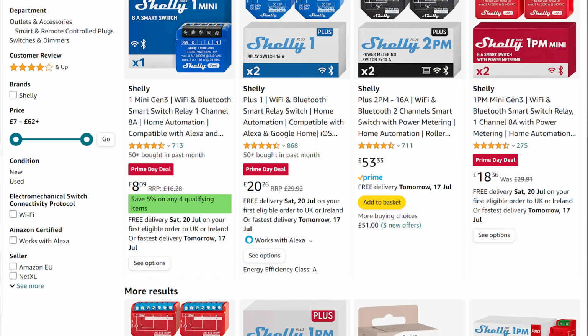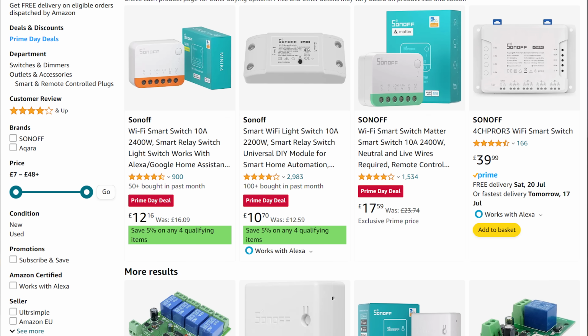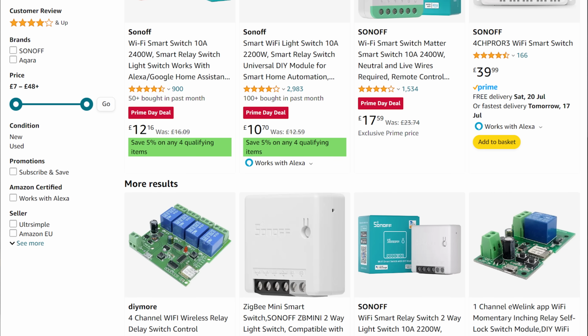Coming on to smart relays, I'm not going to cover all the different models, but speaking generally, Shelly has a bunch of their ever popular Wi-Fi relays on sale with some really good deals to be had actually, along with Sonoff's Wi-Fi and Zigbee mini relays.